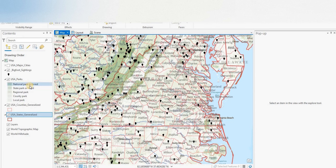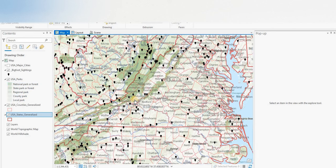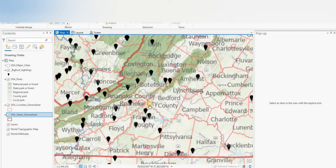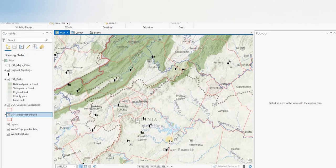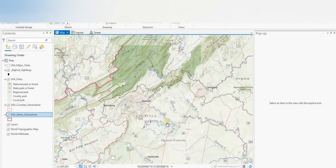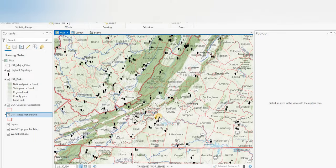We still have the national parks and the state, regional, county and local parks and national and state forests on in the green. But I just changed this up so we can have a bit of reference, so we can see where water courses are, and rivers and lakes, and see if there's any correlation between Bigfoot sightings and water courses or water sources.